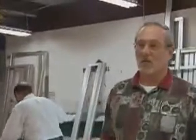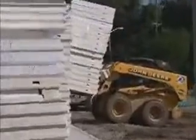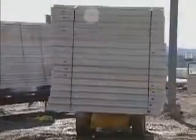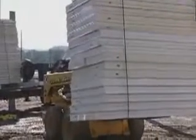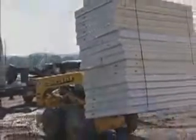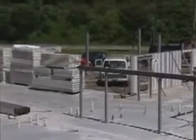This is a local motel that we're building called the Bahama Inn. It's a two-story unit, and we will be furnishing the walls, the floors, and the ceiling. Those panels are approximately 4 foot by 8 foot, and they weigh approximately 40 pounds. We'll bolt and screw all those together. This whole system is the Thermosteel panel system.